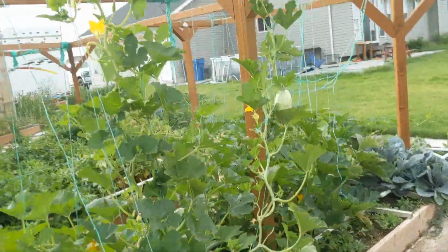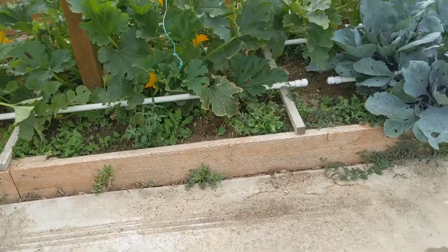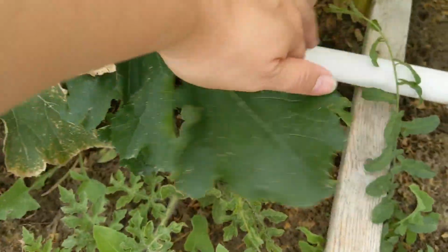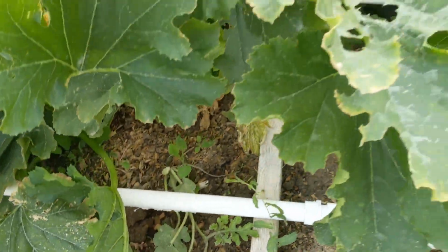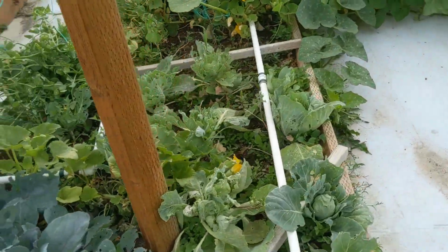Then there's another view of my squashes. And I'll show you my watermelon plant that's gonna do absolutely nothing this year. It's right there. It's doing nothing. It's not gonna make any fruit. That's okay, live and learn.